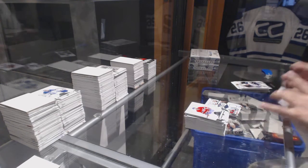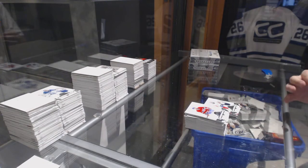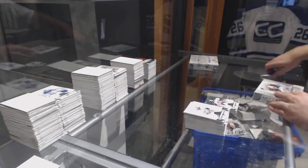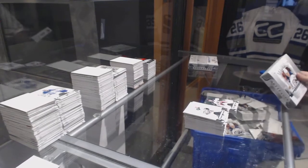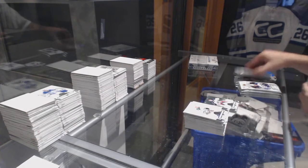For the Caps, number to 165, dual jersey, Braden Holtby. And we've got for the Jackets, number to 599. Sergei Bobrovsky. Two more boxes.